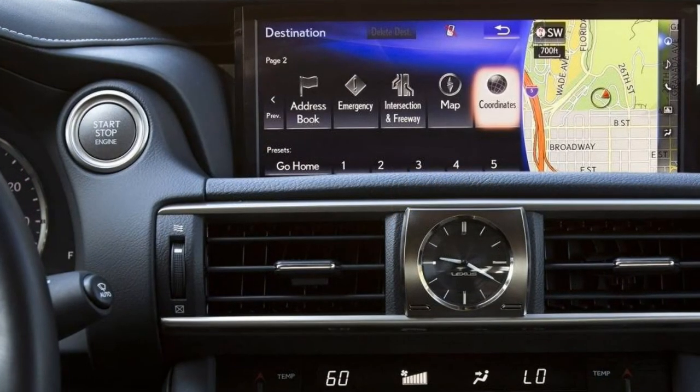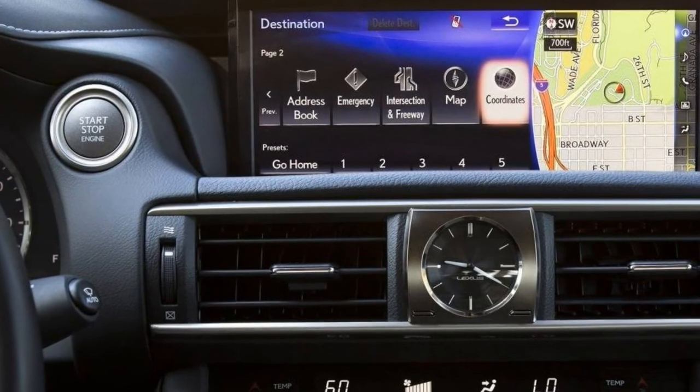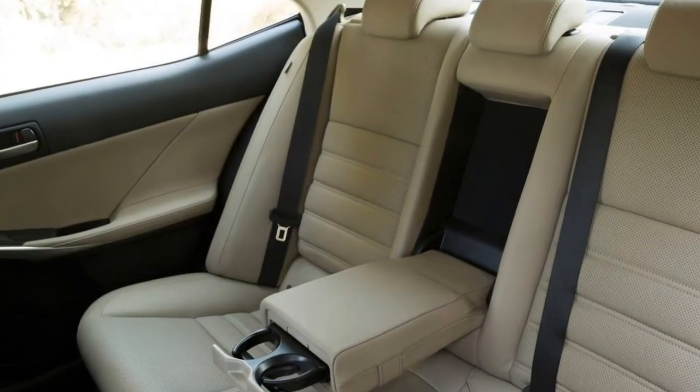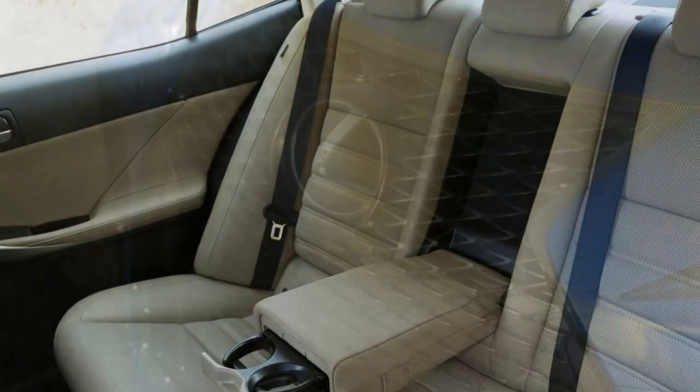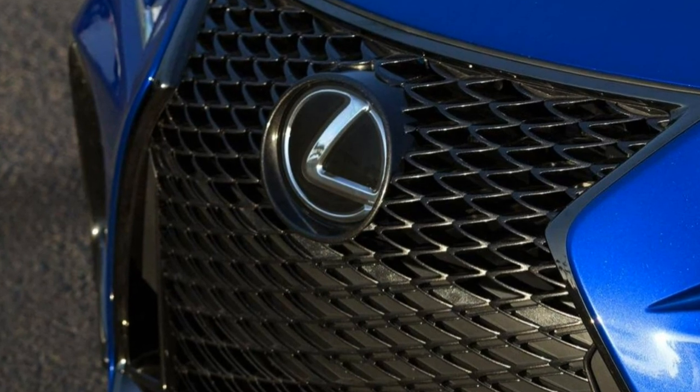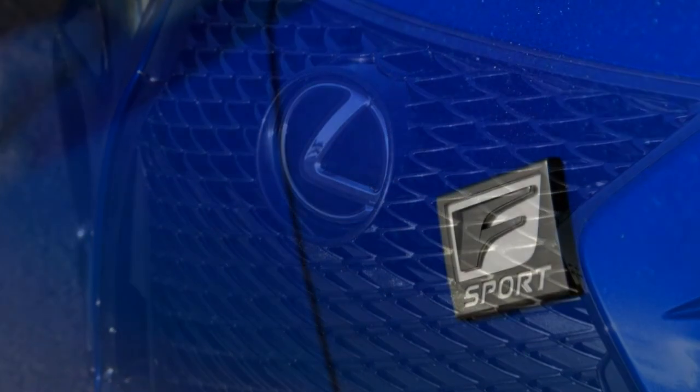To that we'd add the comfort package for its, well, additional comfort and safety features. We'd skip the navigation package since it comes with the frustrating Remote Touch interface. Unfortunately for music fans, that package is the only way to get the Mark Levinson premium audio system.